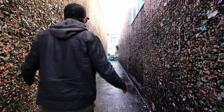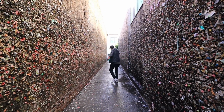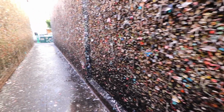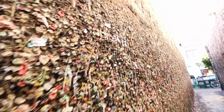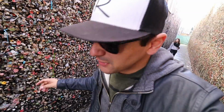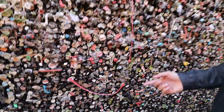Dude, would you look at the scale of this? This is disgusting! Dude, foot after foot of gross, disgusting bubblegum as far as man can jump. What's particularly gross are the threads. Just the threads of hanging gum.